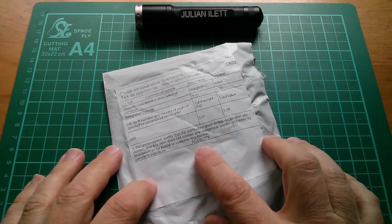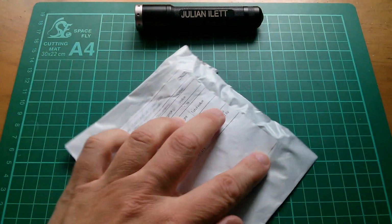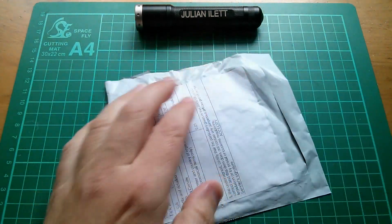Right, let's do this one now. This is from Aki City, who I vaguely recognise the name. Integrated circuits. I don't think it is integrated circuits. Let's have a quick look.